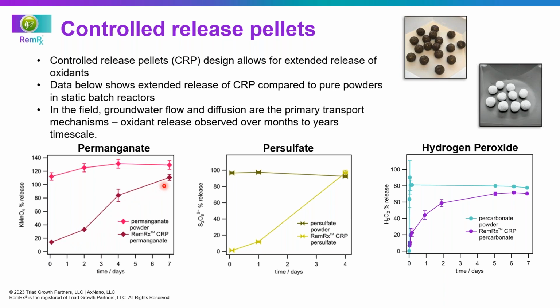And again, if your oxidant is still protected in that polymer, it's not going to react. So you're not going to get that inefficient consumption that leads to rebounding that we talked about on the previous slide. We also have these for persulfate, and we have a new product that we've done some pilot testing with, percarbonate, that is essentially a slow release hydrogen peroxide.